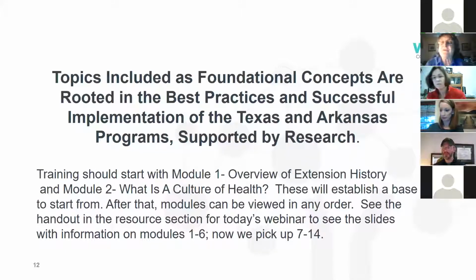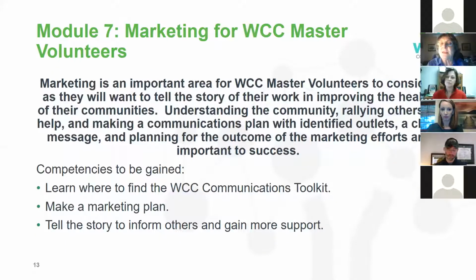Module number 7 is marketing for the Well-Connected master volunteers. This was done by a member of the Council's marketing staff, Sarah Allen, because we thought marketing was an important area for our master volunteers to think about. They want to tell the story of their work. They might want to tell the story of your project.